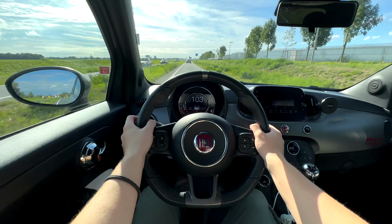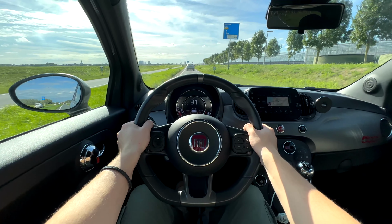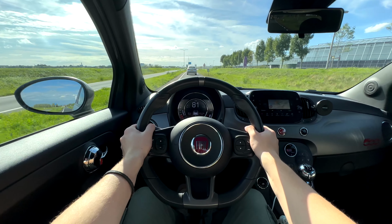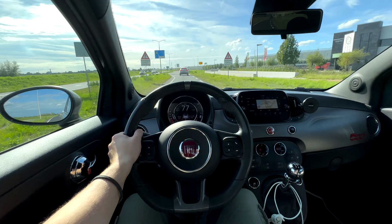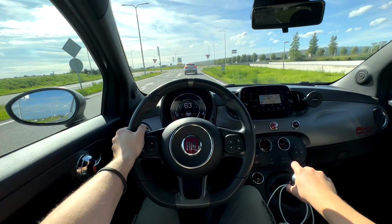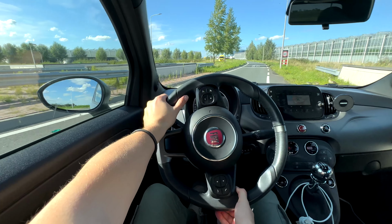And today we don't do any flyby shots because I'm alone, so I can't make any flyby shots. That's why Nikki already showed you the car from the outside, so you can get some impressions out of that. Otherwise we may make another video in the near future, so you can get the flyby shots then. But for now we don't have any flyby shots.